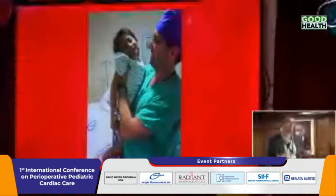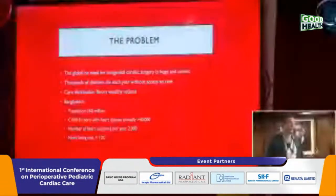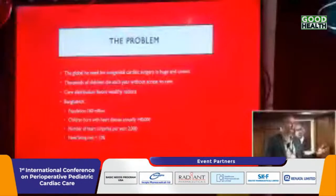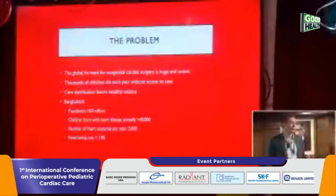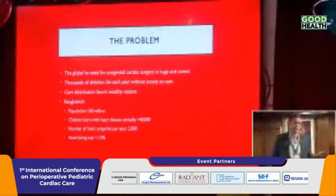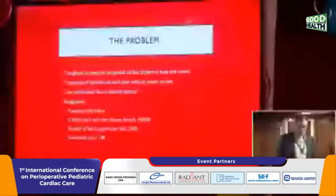So we do know that the need for surgery globally for children is huge. Thousands of children die each year without ever getting care, and this distribution heavily favors wealthy countries. And you think about a country like Bangladesh. Bangladesh has 160, 170 million people. By the pure numbers of children born in Bangladesh, you should have something like 40,000 new cases of congenital heart disease every year. And yet we're doing about 2,000 cases of heart surgery in Bangladesh every year. So we're meeting at the maximum 10% of the need. The vast majority of children are simply not getting the care that they need here in Bangladesh.